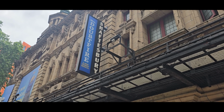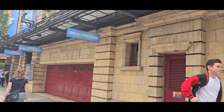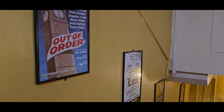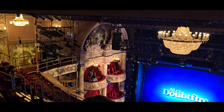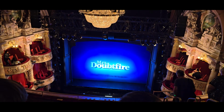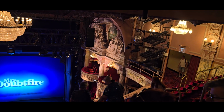At this time it went by the name of the New Prince's Theatre, changing to the Shaftesbury Theatre in 1962. It's seen a number of stars, including Fred Astaire, Anthony Hopkins, Eric Sykes, John Thaw, Rowan Atkinson and Amanda Holden, to name but a few. It has a capacity of just over 1,400 people and can be found on Shaftesbury Avenue.